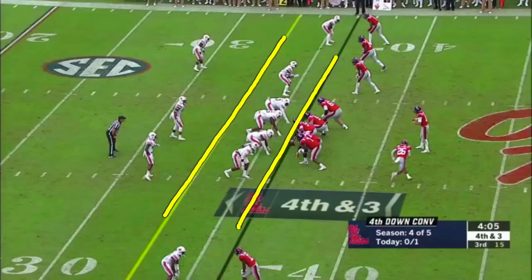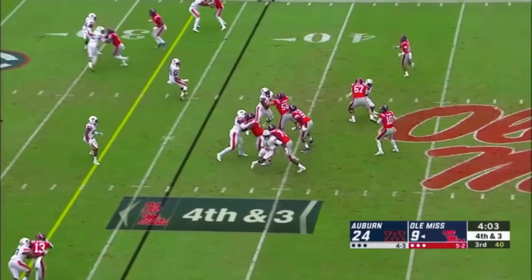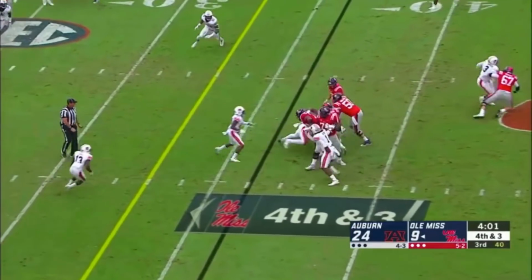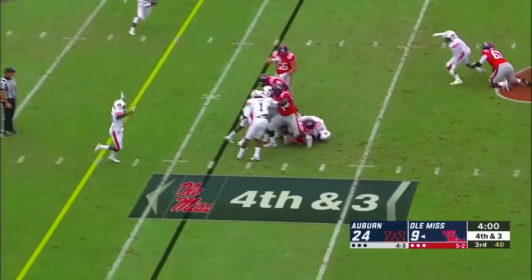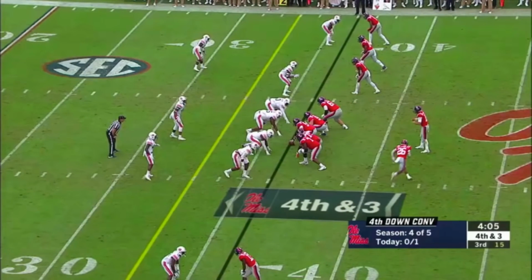So later, desperation time, 3rd quarter, Ole Miss going for it on 4th and 3 in Auburn territory. Looks to the slant, comes back, not there, keeps the football, and you get tackled for loss on 4th and 3. There's a couple things working right here if you look at the play versus the coverage. First thing is obviously singled up man-to-man into the left side of the field.